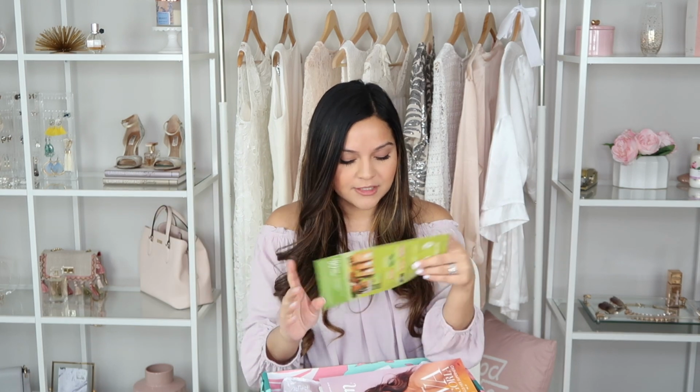So they included an $80 gift card to HelloFresh. I actually have tried out HelloFresh and it's such a cool little meal subscription service, but you can test it out for yourself. Also included the Fabfitfun magazine.